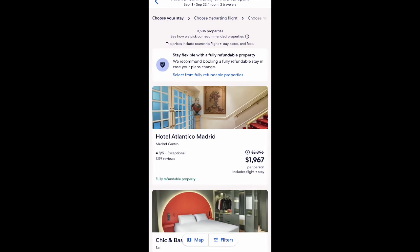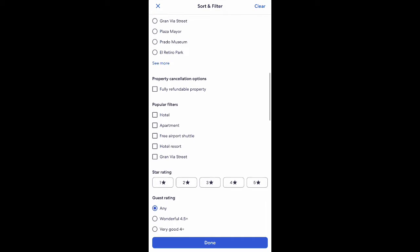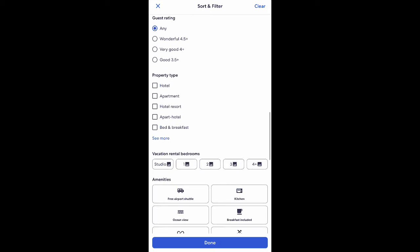So when I do look at hotels, I want to make sure there's Wi-Fi. So that's one of the things I'm going to look at if I'm traveling to another country, because I want to make sure there's buses and trains that I can travel to other cities. So for instance, I'm in Madrid. I'm going to take a train to Barcelona, to Valencia, maybe take a flight over to Ibiza. So I want to make sure I'm right in the middle of everything. So first thing I'm going to do is filter, make sure I'm in the Atocha area because I want to be near that train station.